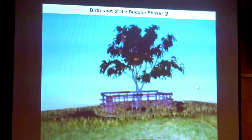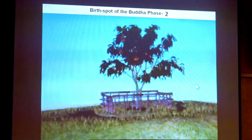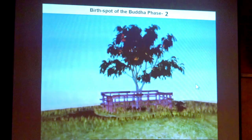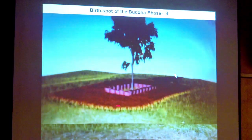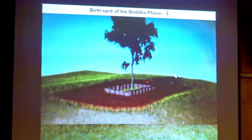This is the second phase. This is the wooden railing, possibly, which I showed you before, the post hole. So they made a railing in and around this tree. It's imaginary, because why is this post hole here? In the third phase, when Ashoka came to Lumbini, he made a big platform in and around. So the wooden railing is still there.